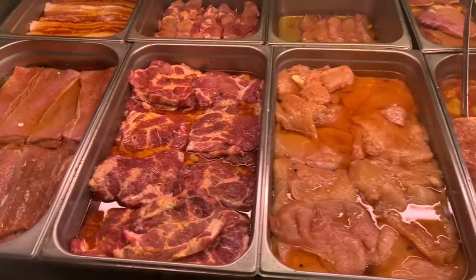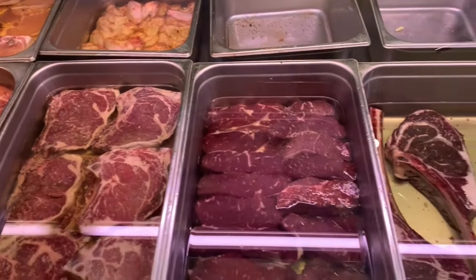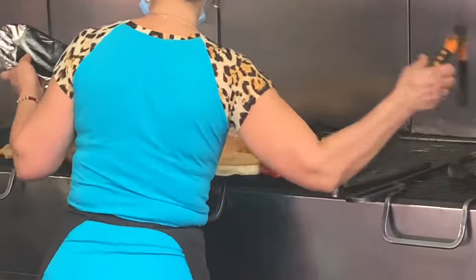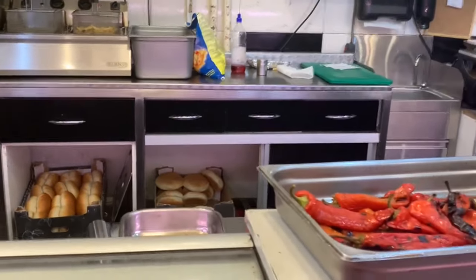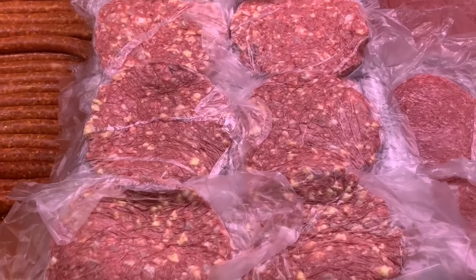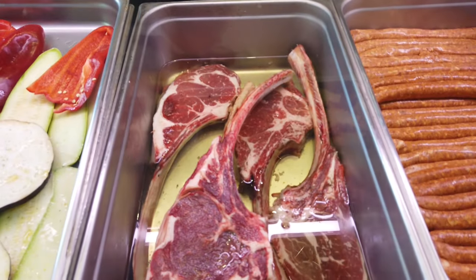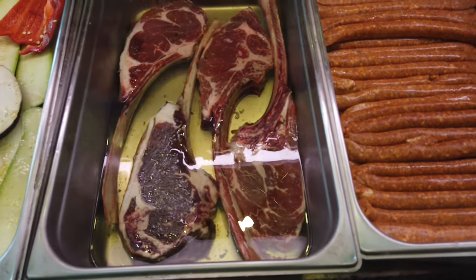These guys have awesome meat. These things right here are the tomahawk chops. They cook it to order. You can also take it away. Grilled veg. Topping, salad. It is our day for tomahawk. Oh, nice. Look at that. Wow.